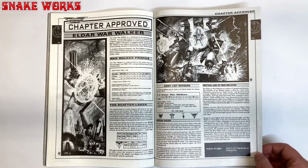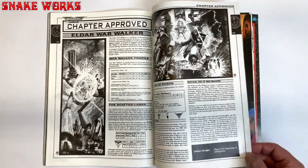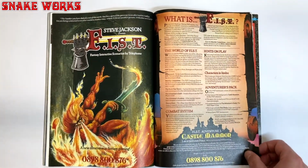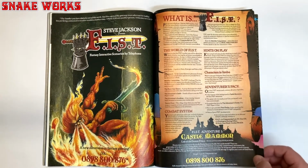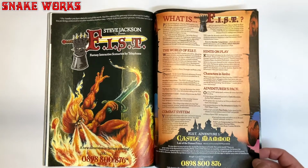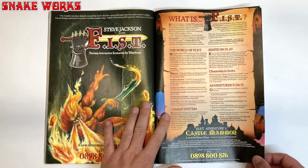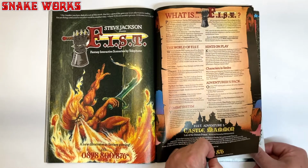Here we have some rules for the Eldar War Walker. Equipped with the Scatter Ladder, the scattering ladder, which scatters ladders all over your siege. Fist by Steve Jackson, where you would ring up and play a game for £600 an hour, and then your parents would go absolutely ballistic and remove your use of the phone forever.